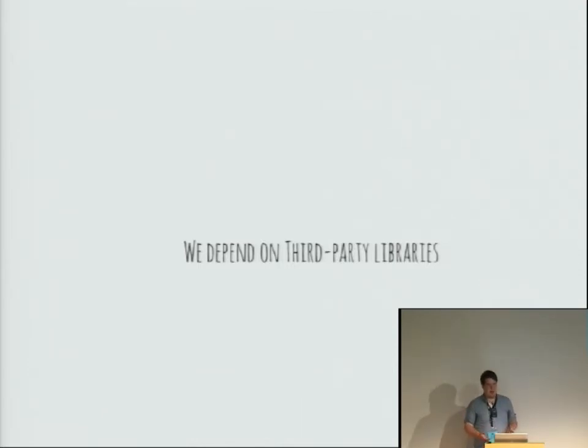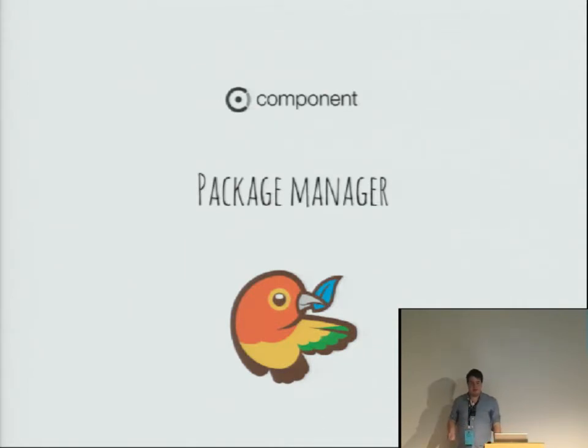On the back end, for example, in Java, you have Maven. In Ruby, you have Bundler. In Node.js, you have NPM that can do this for you, so you don't have to think about this yourself. Now on the front end, there's a couple of libraries coming. One's called Component, and another is called Bower. And Bower just reached 1.0 recently, so I think it's quite good right now.